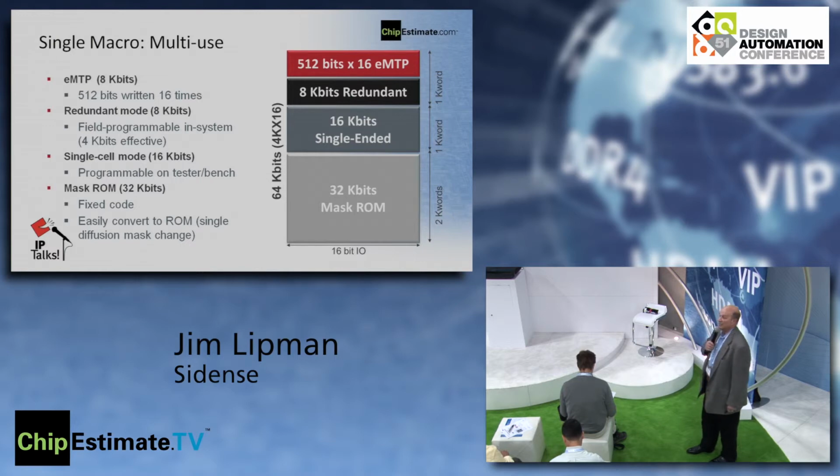Below that, 16 kilobits of single-ended, 1-bit cell per logic cell, programmable at the tester at the bench. And below that, 32 kilobits that can be converted to fixed code easily, so you can save time during test, with 1 diffusion mask change. And in the 60 kilobit memory, you have 4 different uses. And if you want to do the mask ROM as shown here, you don't have to convert all of it to mask ROM. You can convert just part of it.